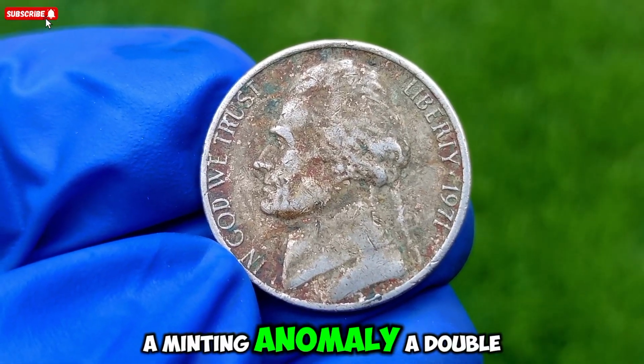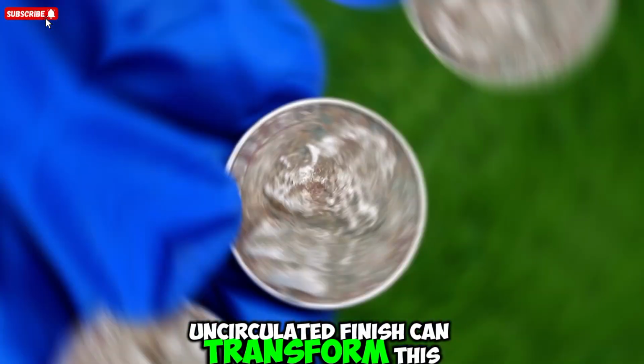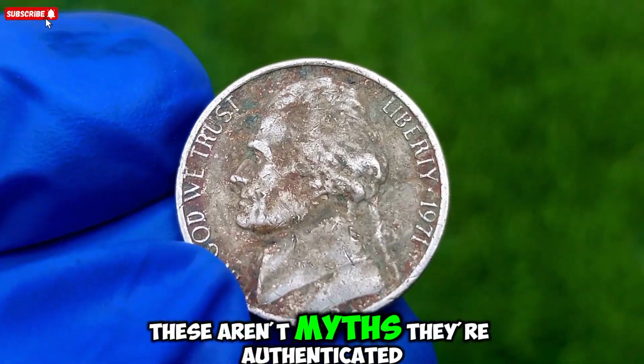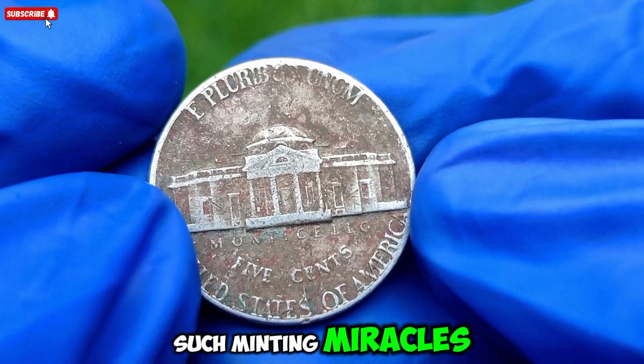A minting anomaly, a double-die error, an off-center strike, or even an extremely high-grade uncirculated finish can transform this simple coin into a legendary artifact. These aren't myths, they're authenticated rarities, documented by sharp-eyed collectors and appraisers who know the potential of such minting miracles.